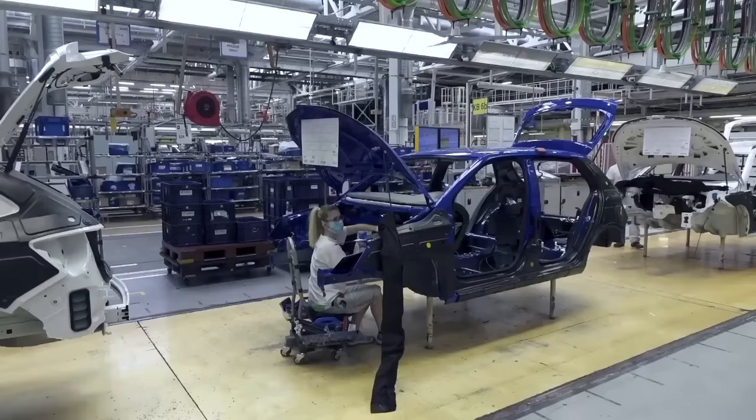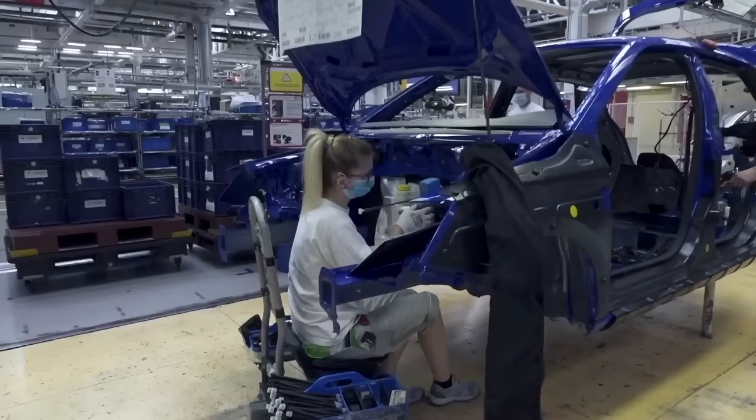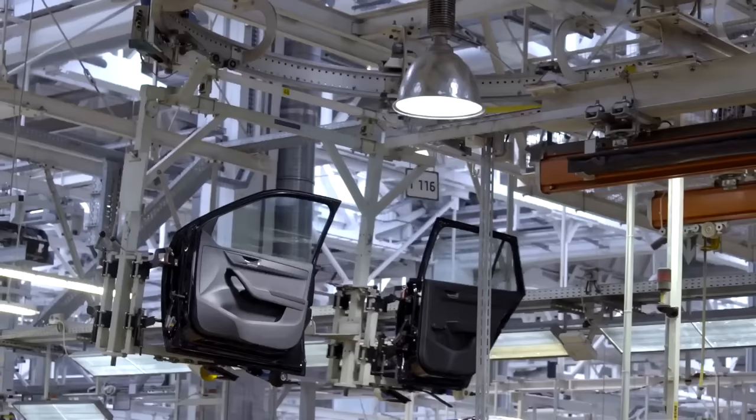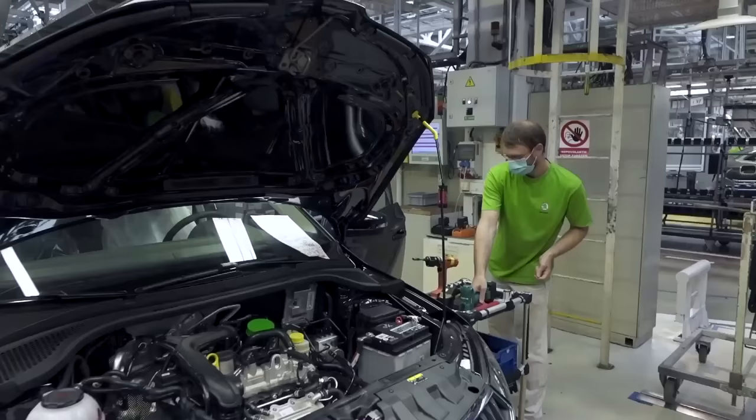The Kvasiny plant produced around 270,000 units. Apart from the Skoda Superb and the Superb iV with plug-in hybrid drive, the Kodiaq and Karoq SUV models as well as the Seat were also built here. The company accelerated the modernization of the plant at this location last year.